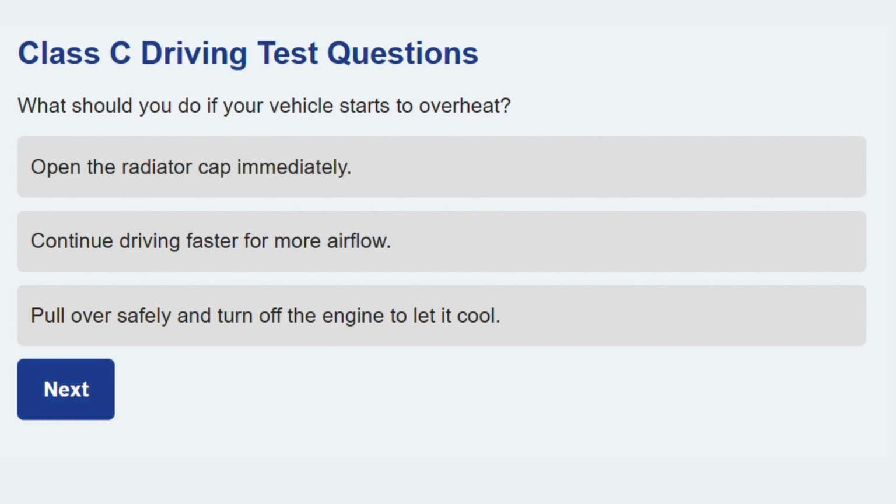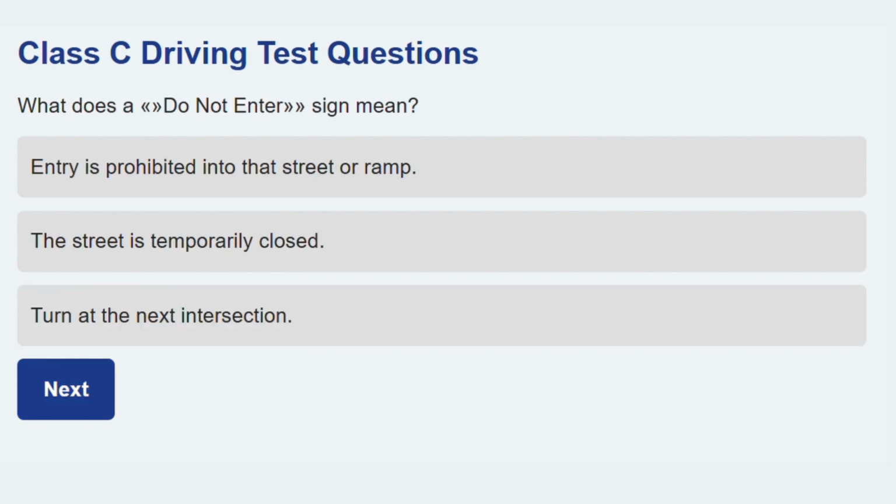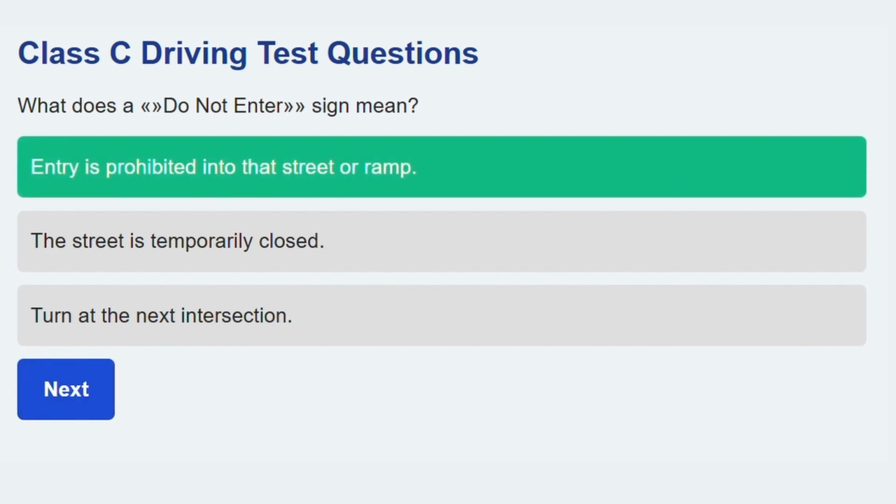Moved over, next. What should you do if your vehicle starts to overheat? Pull over safely and turn off the engine to let it cool. Restart only when the temperature drops. Engine cool, onward. What does a do not enter sign mean? Entry is prohibited into that street or ramp. Turn around, do not proceed.